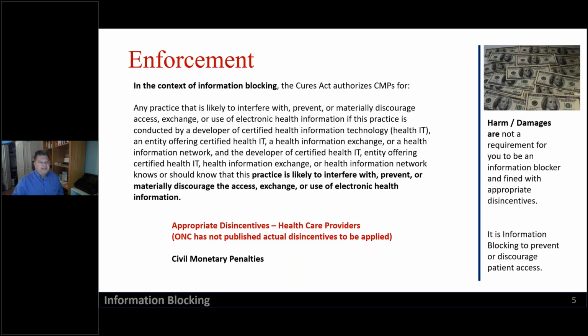So enforcement, what is that going to look like? We don't know. I can tell you there are different what we call actors. I'll go over those in the next slide, I believe. But there are different actors, and for actors that are not healthcare providers, there are civil monetary penalties, and those are defined as $1 million per violation. So this is going to be a substantial source of revenue for the government because if you are a health IT provider or app provider and you information block, the penalties are going to be very high.